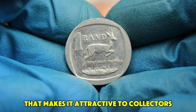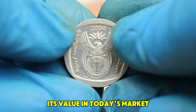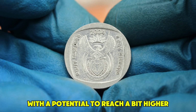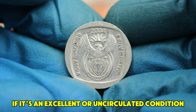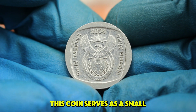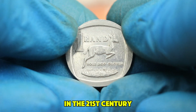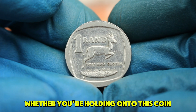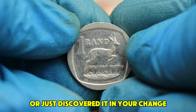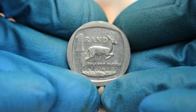In conclusion, the Africa 1 Rand 2004 coin, while common in circulation, holds both historical and cultural significance that makes it attractive to collectors. If your coin is in good condition, its value in today's market will range between $1,000 and $1,500, with a potential to reach a bit higher if it's in excellent or uncirculated condition. Although it may not be worth a fortune, this coin serves as a small but important piece of South Africa's evolving history in the 21st century. Whether you're holding on to this coin as part of a larger collection or just discovered it in your change, its value is more than monetary, it's a symbol of a nation's progress.